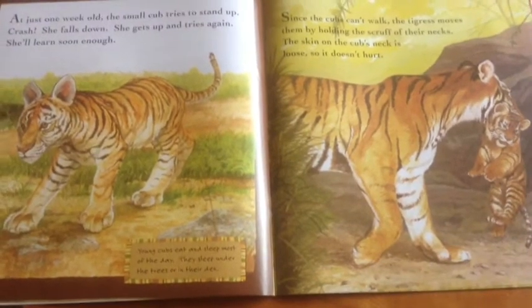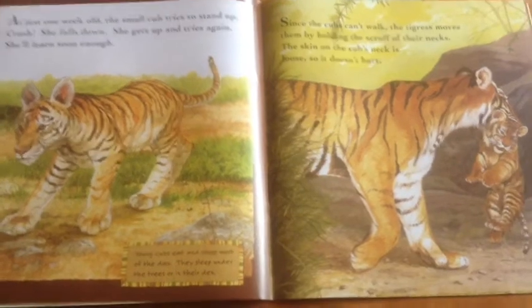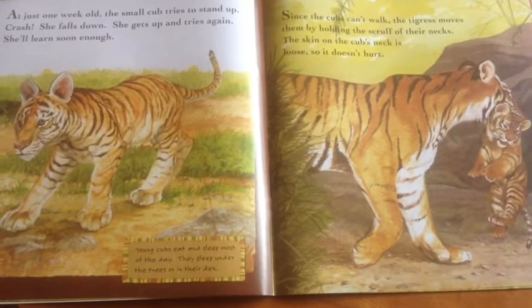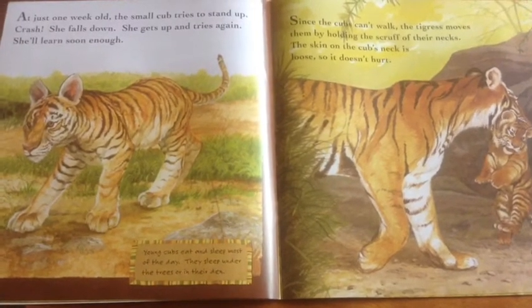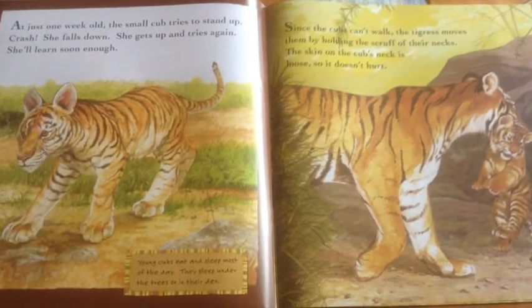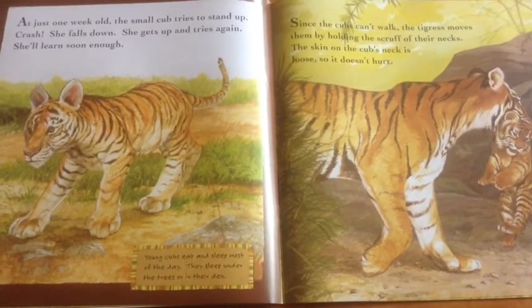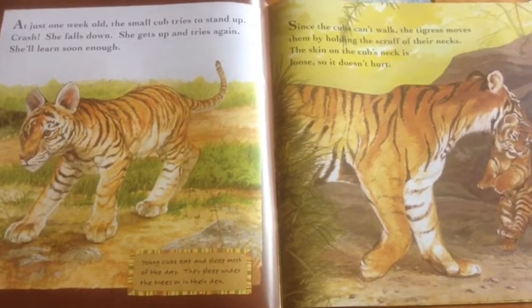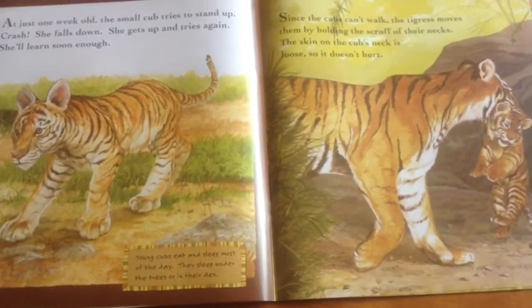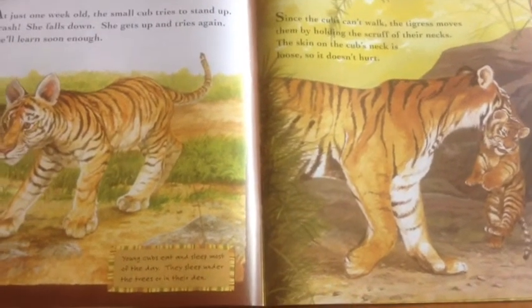As I'm reading this book, I'm reminded of a book that we read before. Do you remember a book about a zebra? That's right, A Zebra's World. That book also told us about how a zebra grows up. It also told us where a zebra grows up. Where does a tiger grow up? I see some hints in the pictures. I also might listen as we read to see where a tiger grows up.